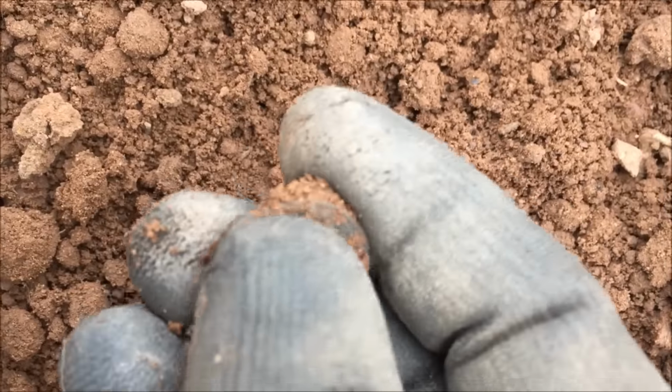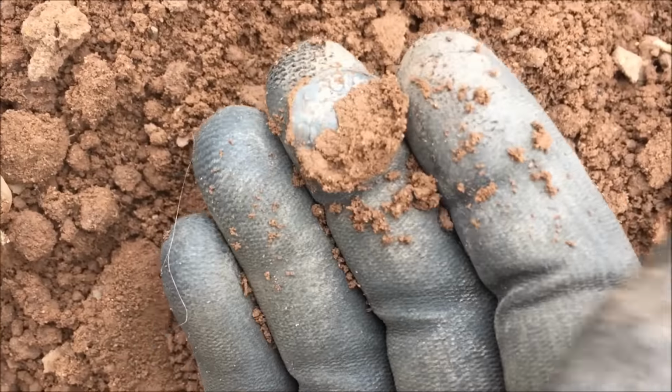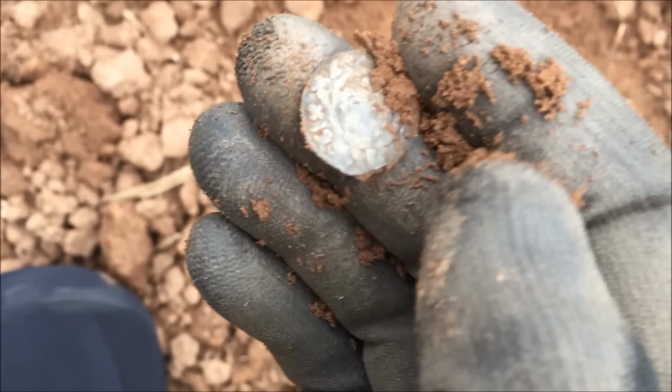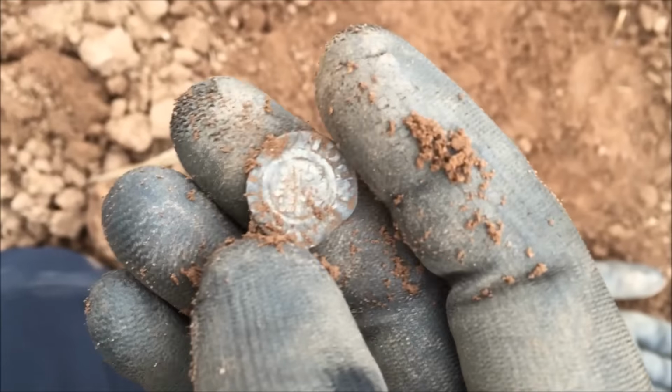Could it be hammered? It's looking good. Can't resist any longer. Oh, get in. Yes. These fields are just wonderful at the moment. Oh. It's not in great condition, I don't think.